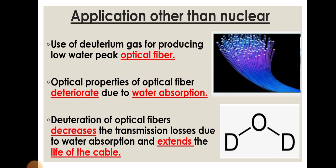If I talk about other applications of heavy water, deuterium gas is used for optical fibers. We know the importance of optical fibers in this new century. In high-speed communication networking, we use optical fibers. Basically, we don't want our signals to deteriorate or be lost due to water absorption and other attenuation factors. So for this reason, we use deuterium gas to produce low water peak optical fibers for long distance communication and data transmission.